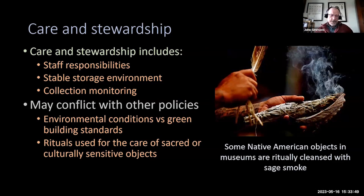But collections care and stewardship policies are going to vary in the level of detail they provide. Most should address the staff responsibilities. There should be something in there about the importance of maintaining a stable storage environment and the need for regular collection monitoring. But there's another problem, and that is sometimes our preferred or ideal storage environment policy may be in conflict with other museum policies, such as energy savings in green buildings, because most green buildings are designed to operate over a very wide range of temperature and relative humidity, and that can be a problem.